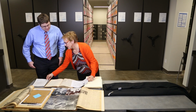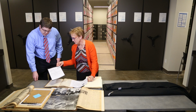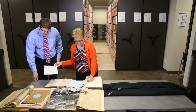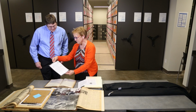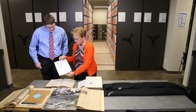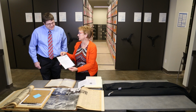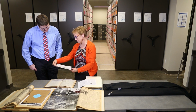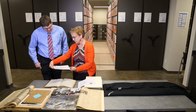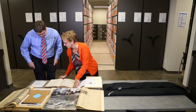This is a copy, you can see it's just a printout of the very first diploma that was awarded to James E. Denton, back in 1882. It's sort of interesting because this was printed on sheepskin, and poor James Denton was in a graduating class of 1. So obviously he was going to be the valedictorian and the salutatorian and whatever else he wanted to be. He graduated with a degree in Bible studies.